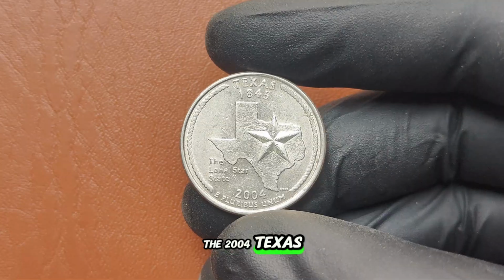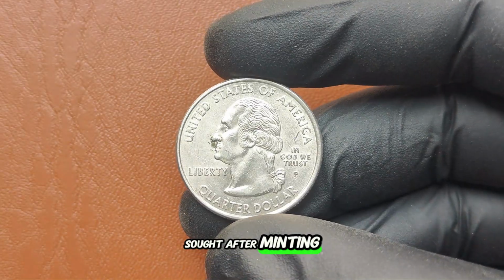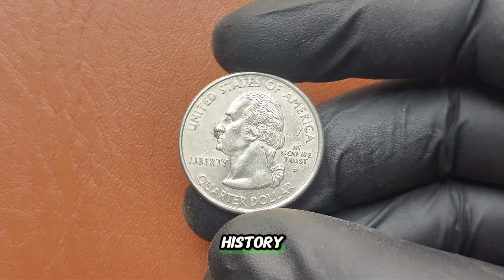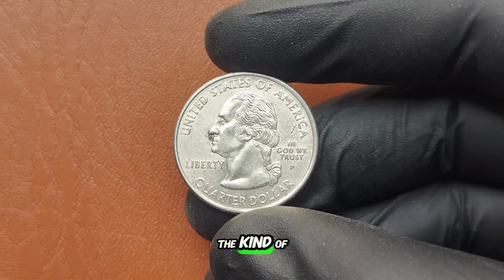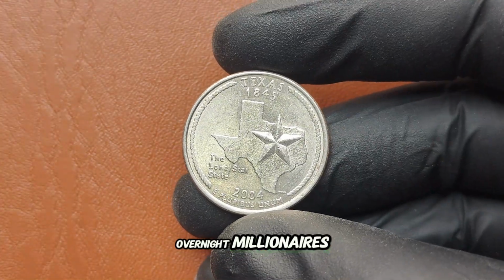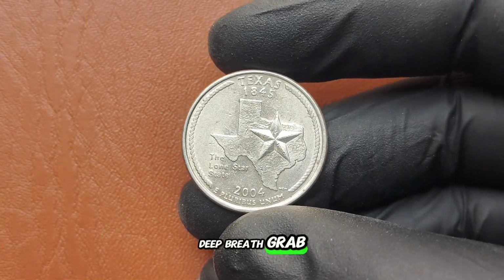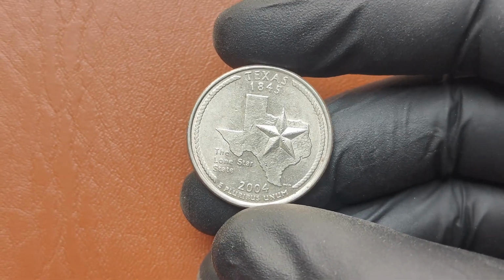Now, before you think this is just another coin collector fantasy, understand this. The 2004 Texas Quarter is no ordinary state coin. It carries one of the most sought-after minting errors in US coin history, and collectors are in a fierce bidding war to get their hands on it. The kind of coin that transforms ordinary people into overnight millionaires. So, take a deep breath, grab your coffee, and let's dive into the mystery behind this modern American goldmine.